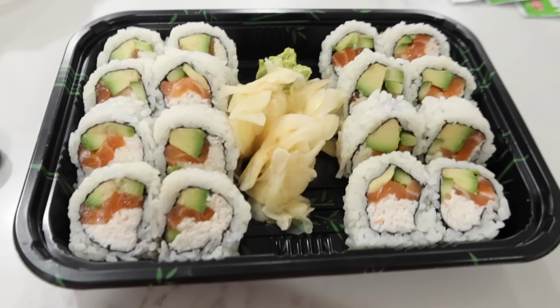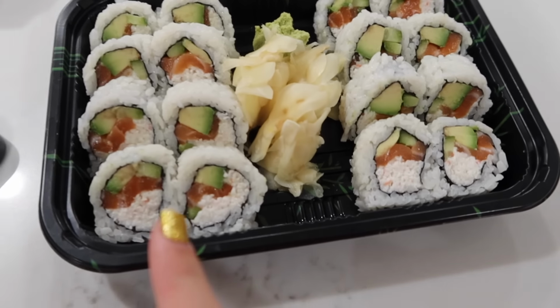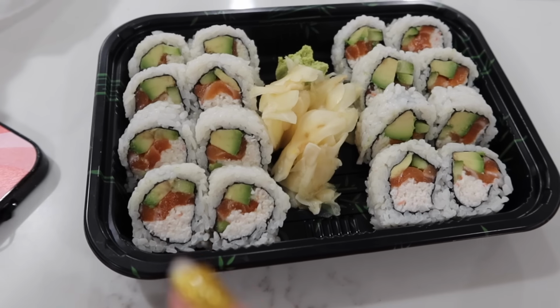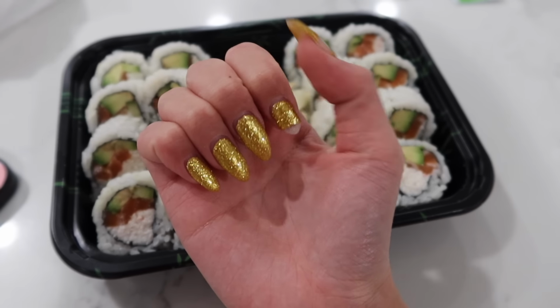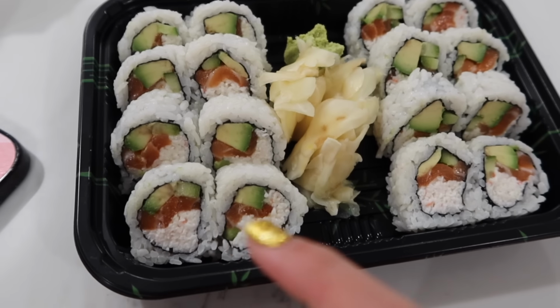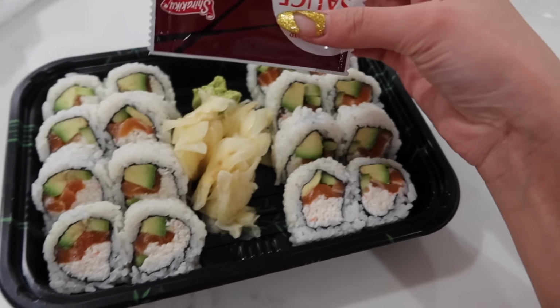This is my order. I get something called a Manhattan roll. Basically a California roll, but then there's salmon. So it has rice, seaweed, avocado. Oh my god, also look at my nail. Isn't that tragic? I'm gonna get them done tomorrow for comp. Anyways, rice, seaweed, avocado, salmon, imitation crab, and then there's ginger, and I eat it with soy sauce. So yeah, this is my dinner.